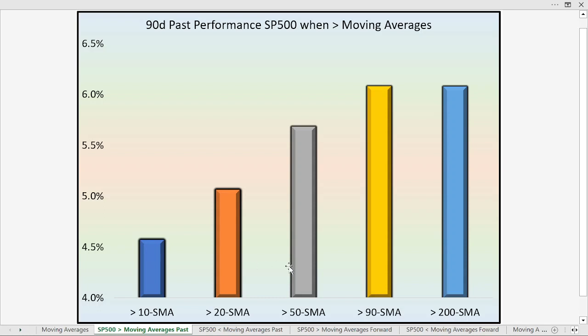Now, of course, the more the market is above its longer term moving averages, for example, the 200 simple moving average, the market tends to return around 6.1% every 90 days. That's 24% a year. Point being, it's much more significant when the market is above its longer term moving averages than the short ones.